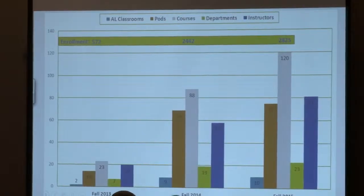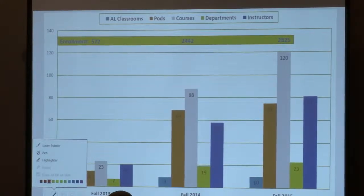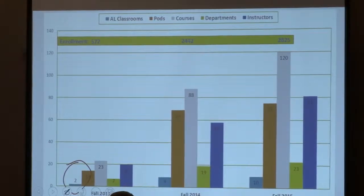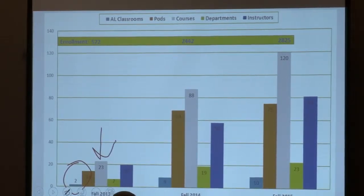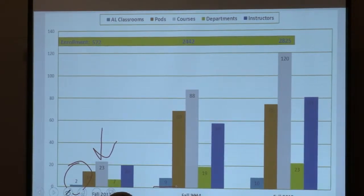I found this to be very interesting, and these are metrics that they gave us. In 2013, we started with just 2 rooms that we did with them. You can see the gray bar is the number of courses that are using the rooms. So they started pretty small, 2 rooms, 23 courses. But by the fall of 2014, just 1 year later, we had installed some more rooms. So they had 9 rooms as part of what they consider alternative learning classrooms.